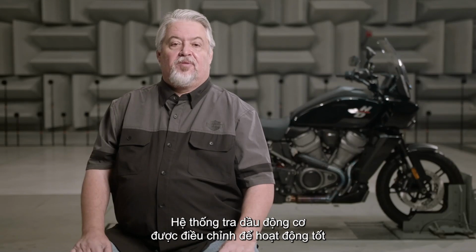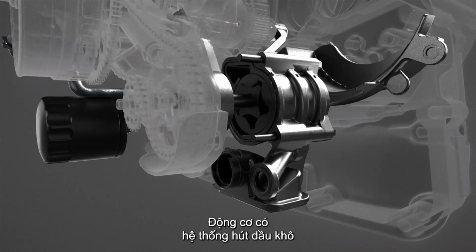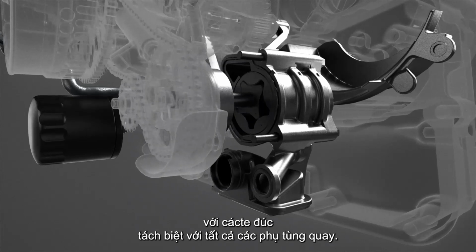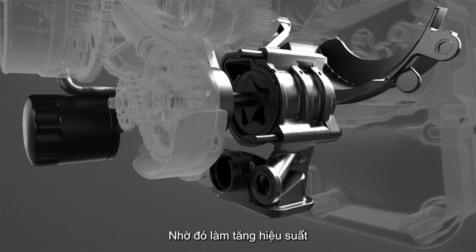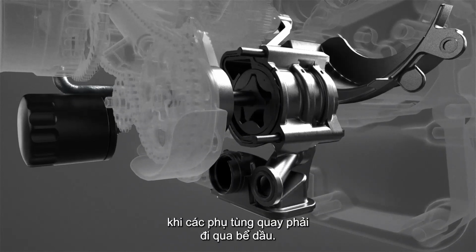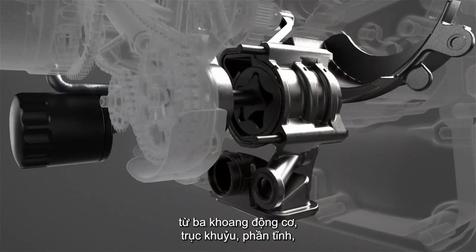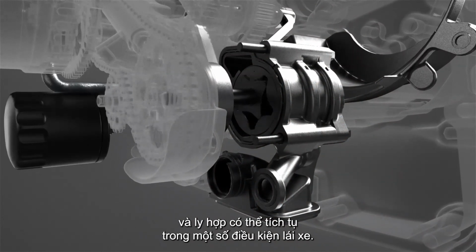The engine oiling system is scaled to perform well in challenging conditions. The engine features a dry sump oiling system with the oil reservoir, or sump, incorporated into the crankcase casting separate from all rotating parts. This increases performance by reducing parasitic power loss that can occur when rotating parts must pass through an oil bath. Triple oil scavenge pumps evacuate excess oil from 3 engine cavities, crankshaft, stator, and clutch, that can accumulate in some riding conditions.